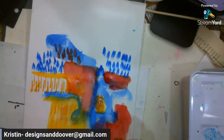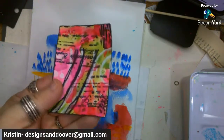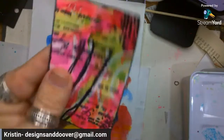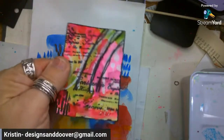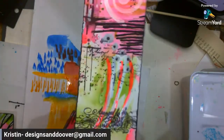And so these are just used for studies. I may cut them up to be ATC cards, which are artist trading cards. And they're a standard 3.5 by 2.5 inches. Oh, here I have some. Oh, no. Yeah, I do. So they're this size, and you trade them. You put all your information on the back. And that was one I worked on a couple weeks ago. Or you can make a bookmark out of them, or a journal card.